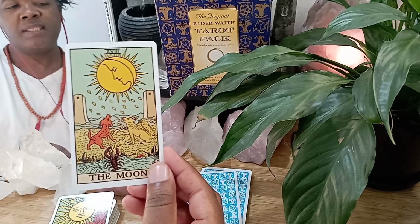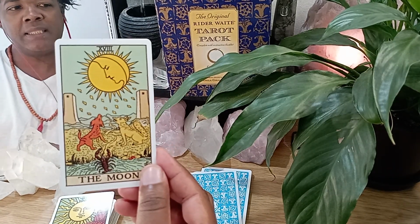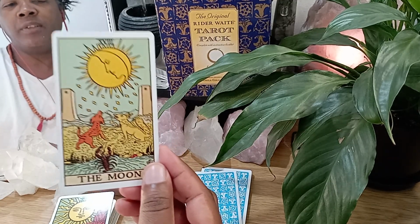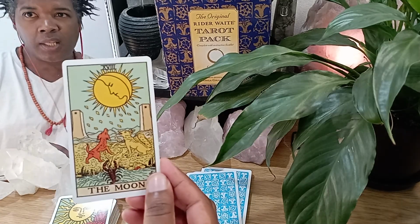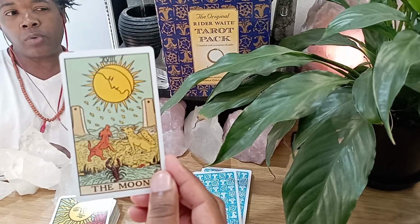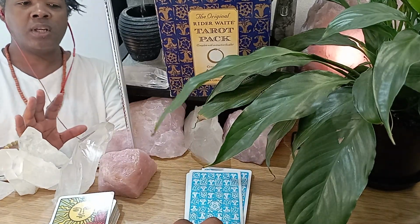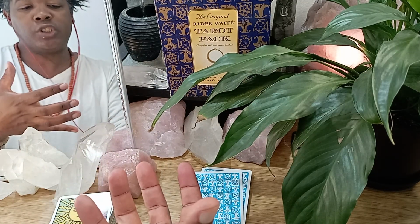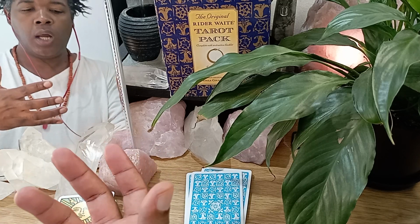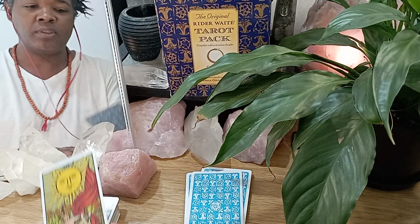The Moon, it's about emotions, feelings, psychic connection, ability, expansion. The Moon is asking you to mind your thoughts, mind your focus. What are you thinking about? What are you focusing upon? Are your thoughts really healthy? Are your thoughts serving your highest good? So watch those thoughts, because thoughts carry energy, and that is the message that you send to the universe, which determines your outcome, your manifestation, your eventual experience of life.